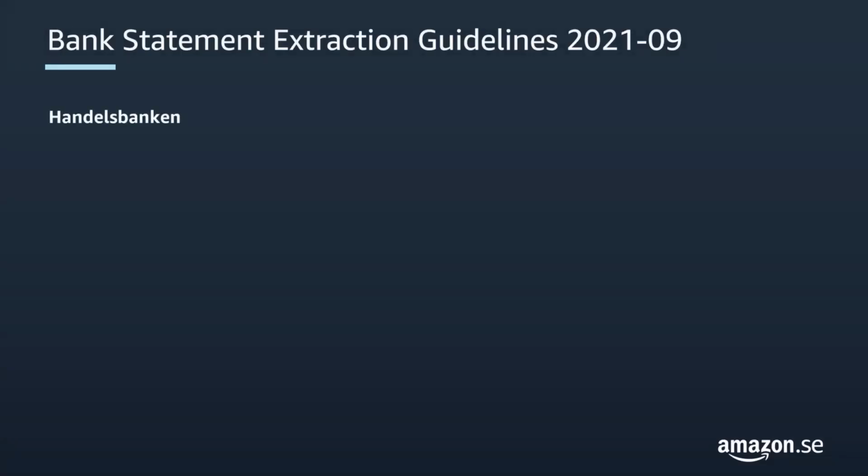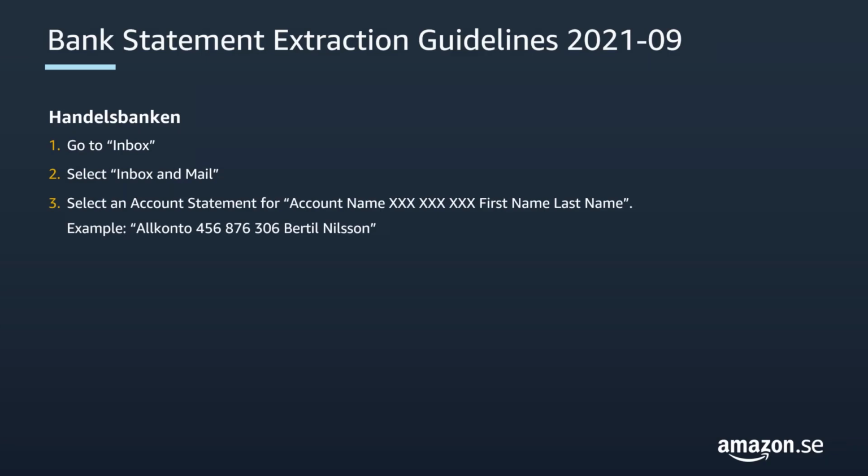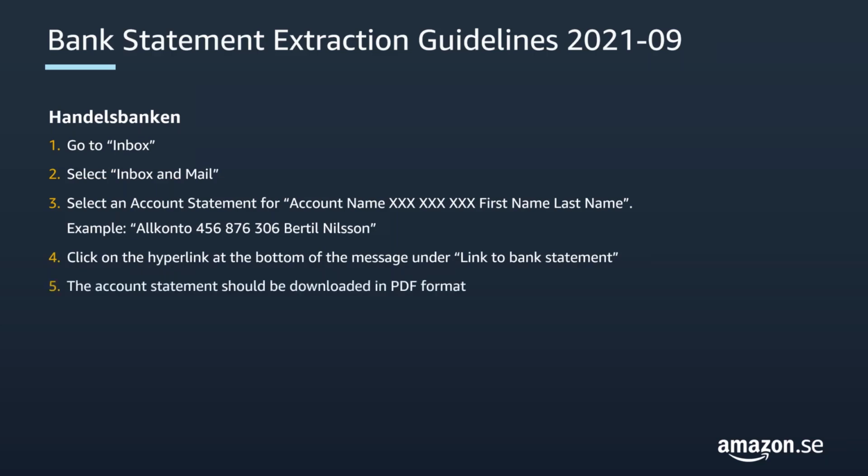Third, Handelsbanken. Go to Inbox, select Inbox and Mail. Select an account statement for the account you want. Click on the hyperlink at the bottom of the message under Link to Bank Statement. The account statement should be downloaded in PDF format. Upload the PDF file under Additional Documents in Seller Central.